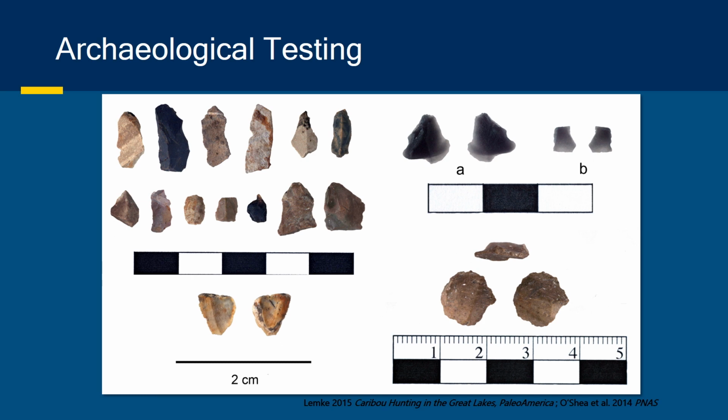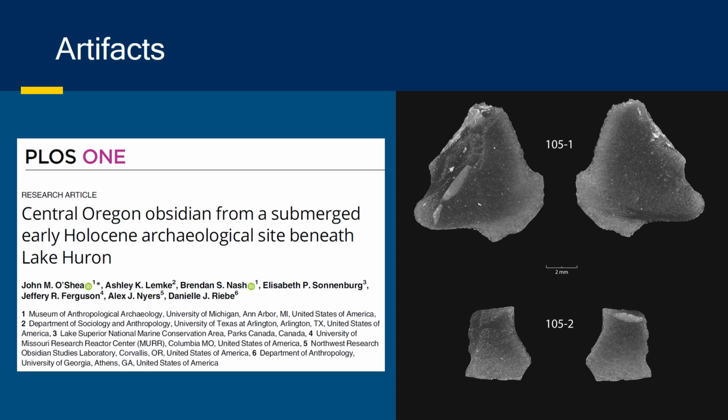But one of the more recent findings, although the tools themselves we've had for a while, are these two flakes. You're just looking at the reverse side of two pieces of obsidian. Obsidian, of course, is wonderful for archaeologists to find, right? Prehistoric peoples really liked it in the past for its really sharp, wonderful cutting abilities. Archaeologists really appreciate it because it's so easy to geochemically source.